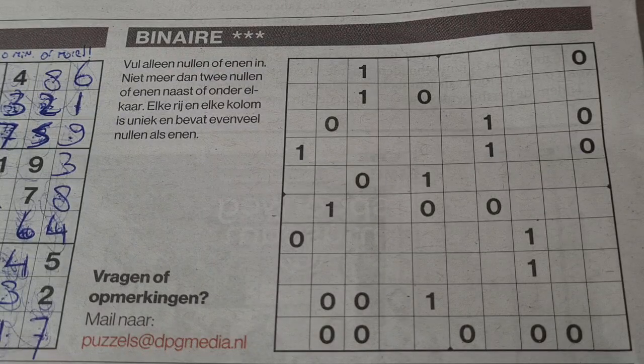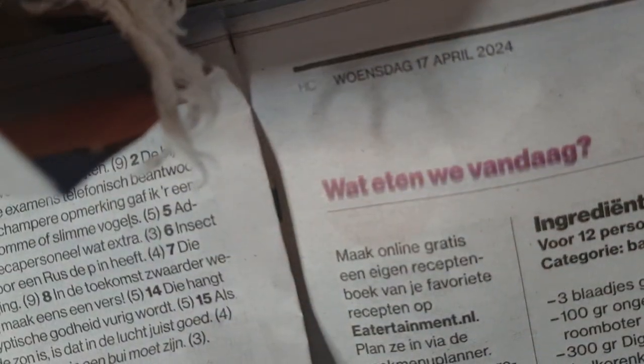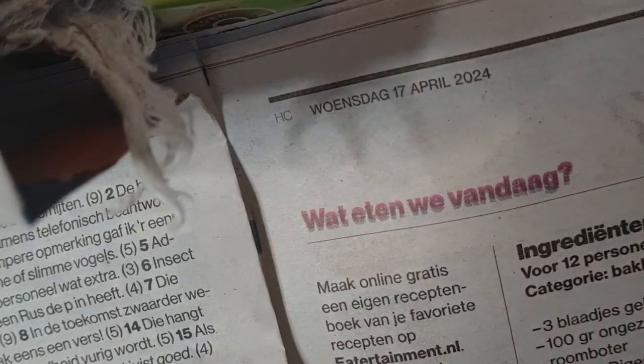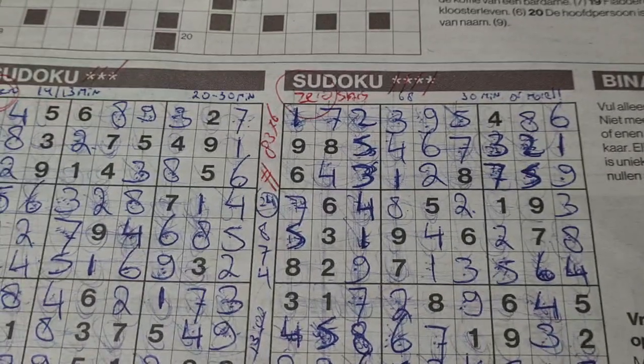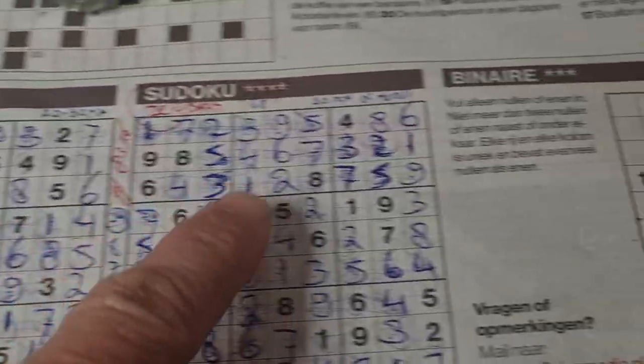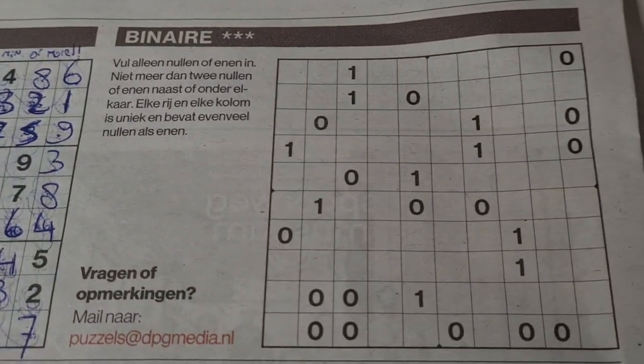Welcome back with the third regular puzzle. The third regular puzzle is a binary puzzle in today's newspaper on Wednesday. Yes, it's Wednesday, April the 17th, 2024. And I've already solved two regular puzzles, the 3 stars and the 4-star Sudoku. It's time now for the binary puzzle, boys and girls.